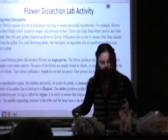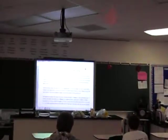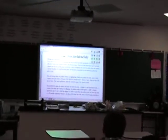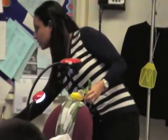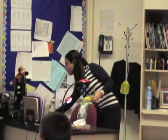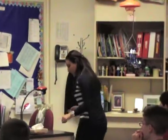So let's pick a flower. Let's take one of the tulip and one of the gladiolas here, and let's take a look at it under the document camera. There we go. And it's live. Good. Okay, so we have our 2 parts of our flower there. Get our forceps, and let's take a look at it.